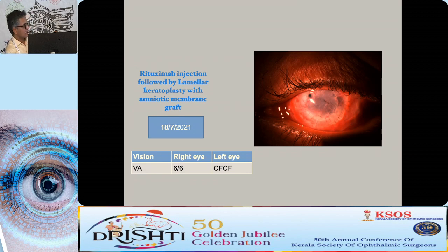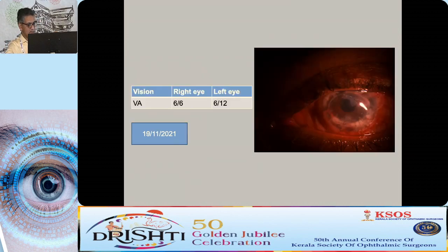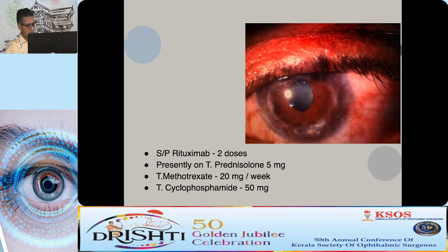So I think 1, 2, 3, and 4 grafts were used. In the upper part, the resident cornea was present and an amniotic membrane was placed. As the membrane dissolved, the patient had 6/12 vision. Now, almost 1.5, 2 years later, the patient has an early cataract but has somewhat normal vision. The patient has 6/9 or 6/12 vision.